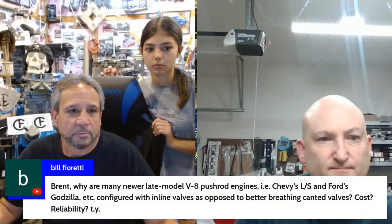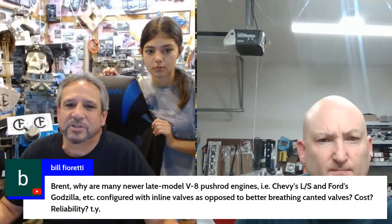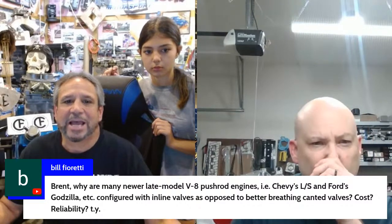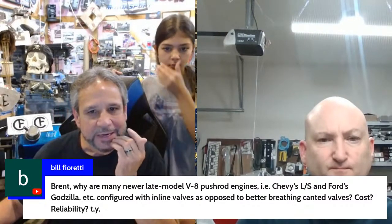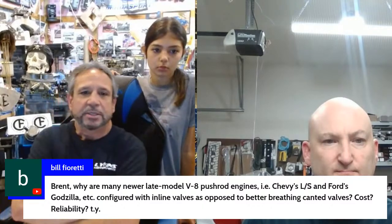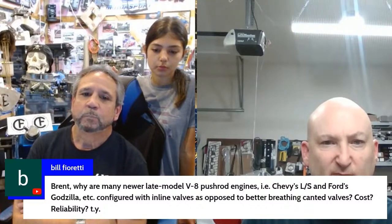Bill Fioretti asks: why are many new late model V8 pushrod engines, i.e. Chevy LS and Ford Godzilla, configured with inline valves as opposed to breathing-better canted valves? Cost, reliability? Now I understand the question you were asking, Bill, last night. My guess is it's because of packaging.